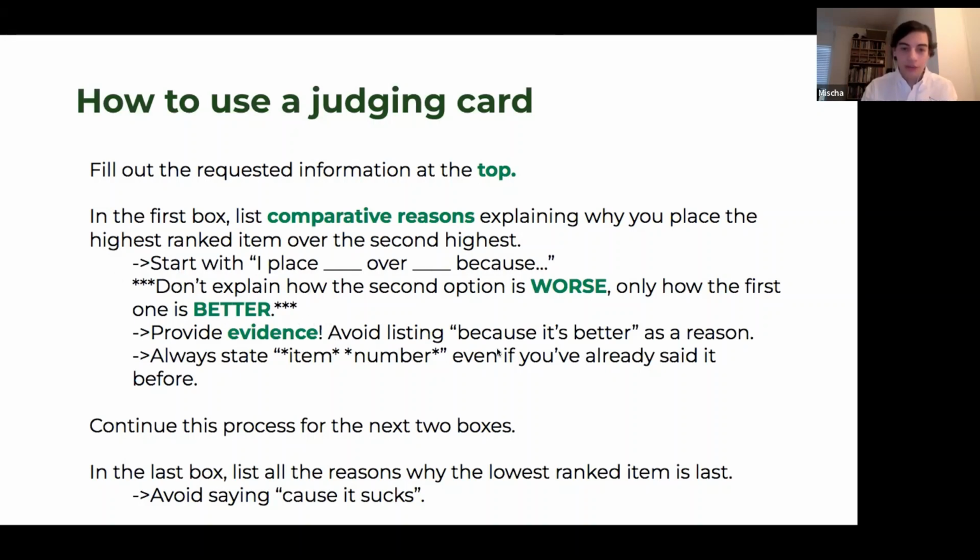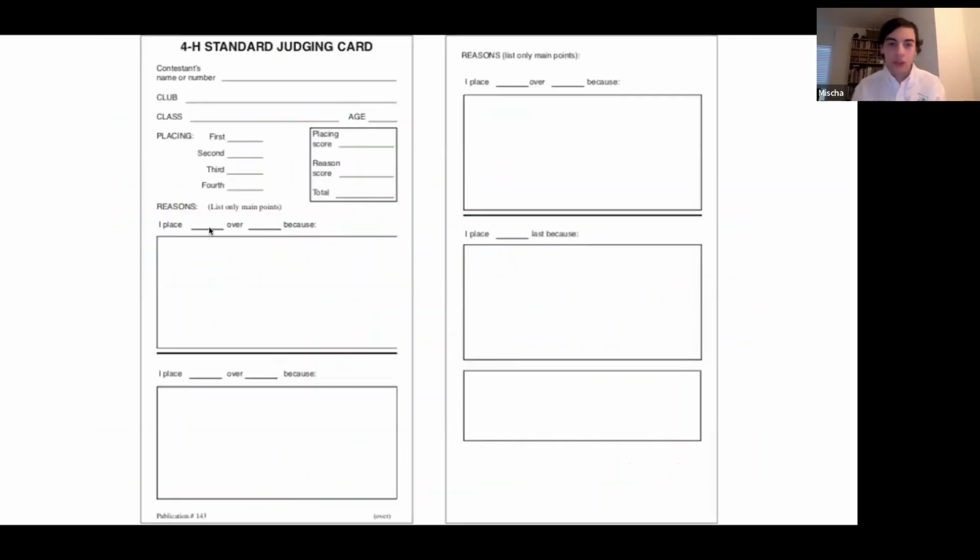This point right here is very important. In each box, you never explain how the second option is worse, only how the first one is better. Suppose your favorite bike was number 2. That's what you say first. Your second favorite bike was number 3. Here you're going to say, I place 2 over 3 because, and then you're going to list comparative reasons why 2 is a better bike than 3. But what you're never going to say is why 3 is a worse bike than 2.